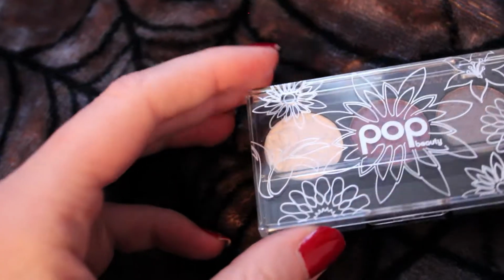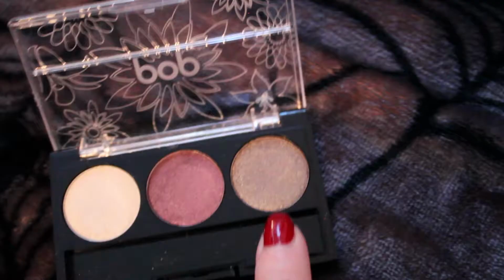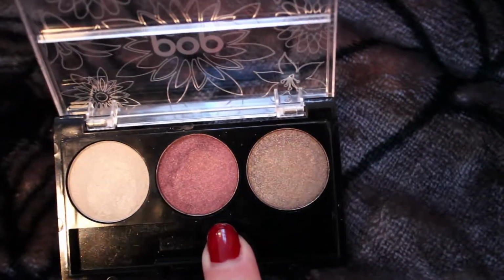So this is a trio from Pop Beauty. I got this in an Ipsy, and this has very purpley shades. This is a kind of chrome silver gray color. This is a true silver, more of a white silver. And then this is a purple. This set says it's called Sugar Plum. I do like that. They work nice.